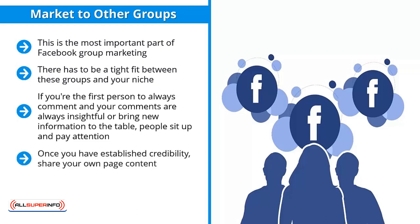Once you have established credibility, share your own page content. As I've mentioned above, these posts not only have content and your brand, but also a like button. This is a great way of getting page fans.